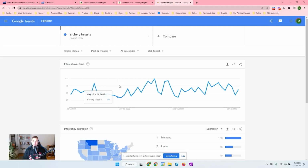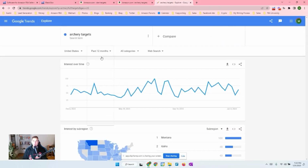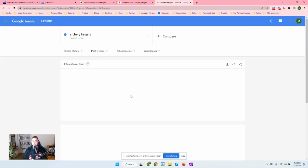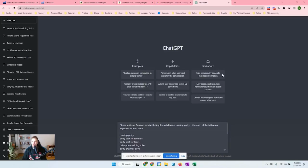That makes sense. A lot of people getting into archery, especially where I'm at in Austin. Montana, Idaho, some of these country towns, it's really going up. You can take this all the way back past to about 2004. So anything like this would not be eliminating information. You just don't want to see something trending downward. So get comfortable using it.